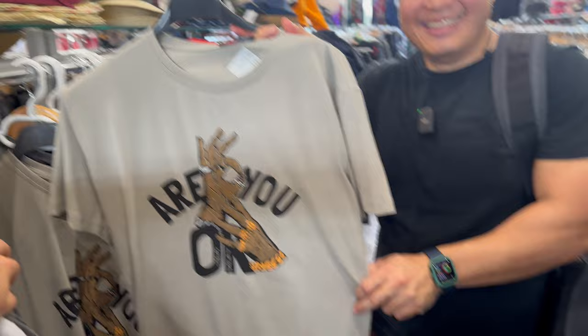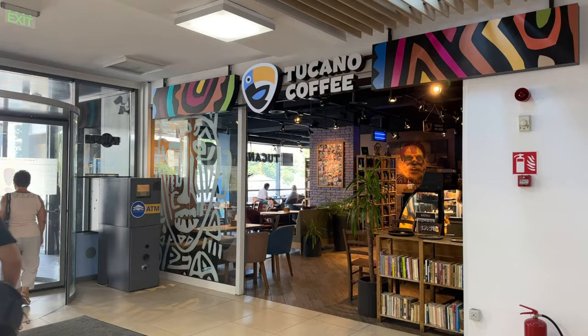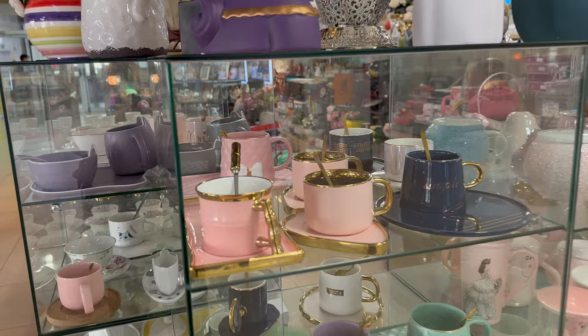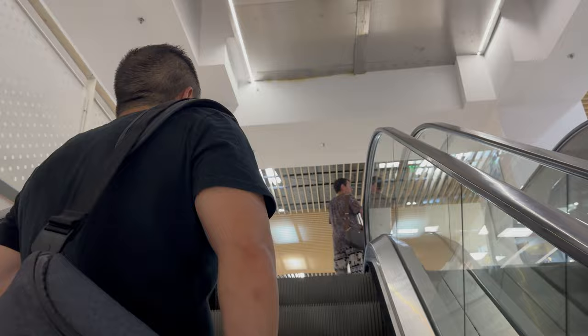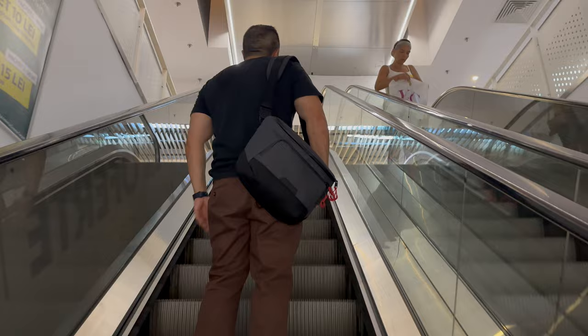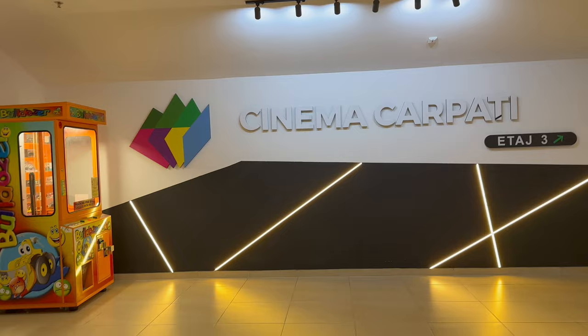There is also a mini mall, where you'll find your token major grocery chain, as well as a limited range of household brand stores. For those looking for some entertainment, laser tag and a cinema showing the latest blockbusters is at your disposal.